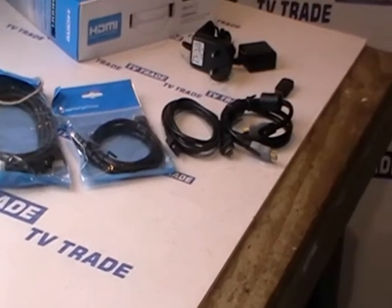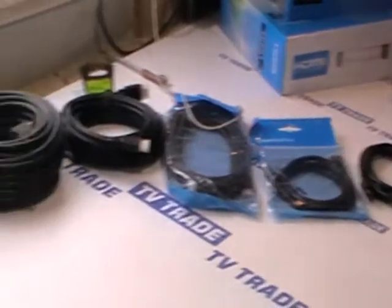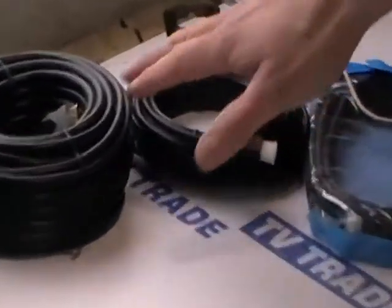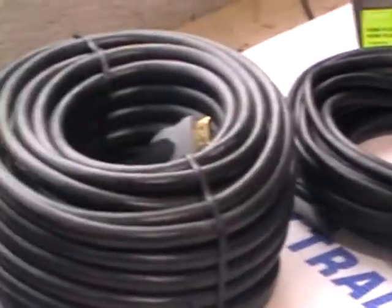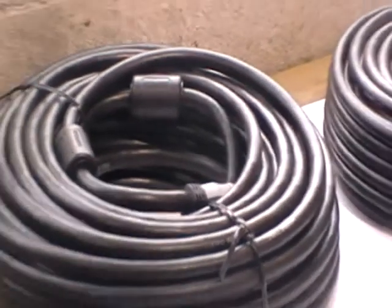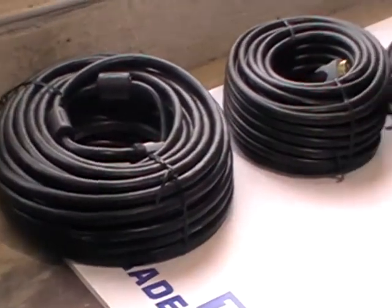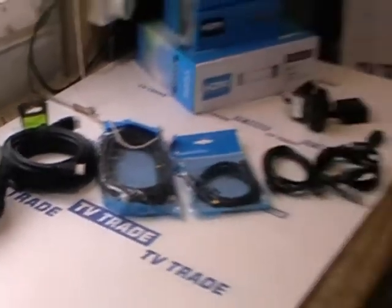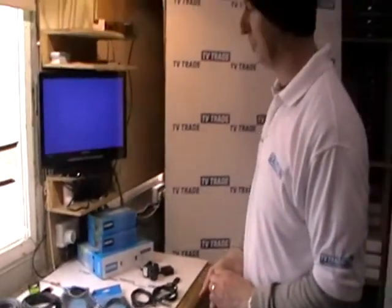For longer runs like this, you're better off going for a higher grade cable. So you can see the thickness of the cables once we move into the 15 and the 20 meters is far thicker. Okay. And in fact, you'll find that manufacturers of low-cost HDMI leads generally don't make them in anything longer than 10 meters, simply because they know, I suppose, from past experience, that signal loss may become a problem. Okay.